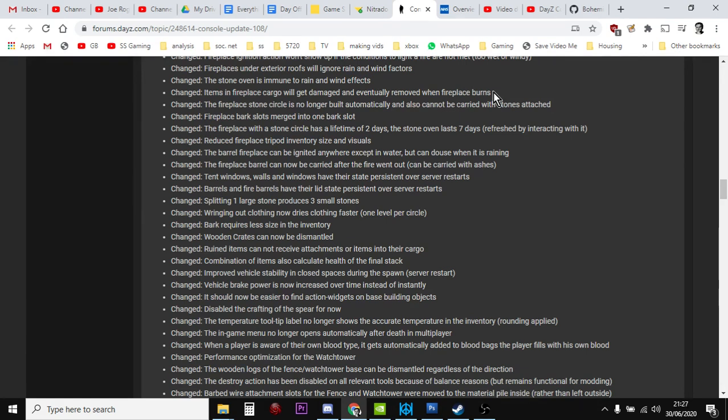Vehicle braking power is now increased over time instead of instantly. It should now be easier to find action widgets on base building objects. You know, when you go up to a, say you've put a watchtower kit in and you've got to dig the foundations or put the posts in. It can be a bit tricky as you're wandering around to find them. They're saying that they've sorted that out.